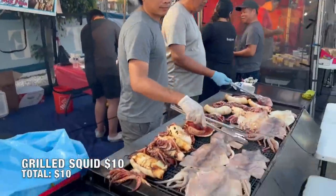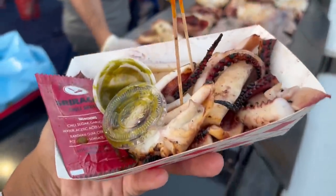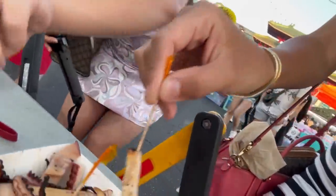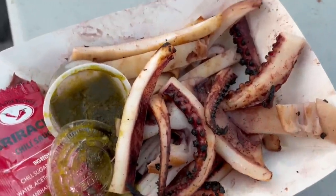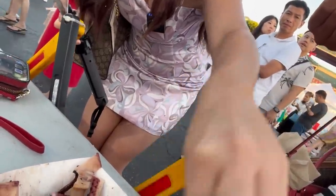All right, guys. So the first spot is Dim Sao. They make squid here. I just got an order. Oh my God, that looks so good. All right, guys. Let's try this. Gotta get a piece. Dip it in the sauce. Wait for Vanny. All right, here we go. Cheers.